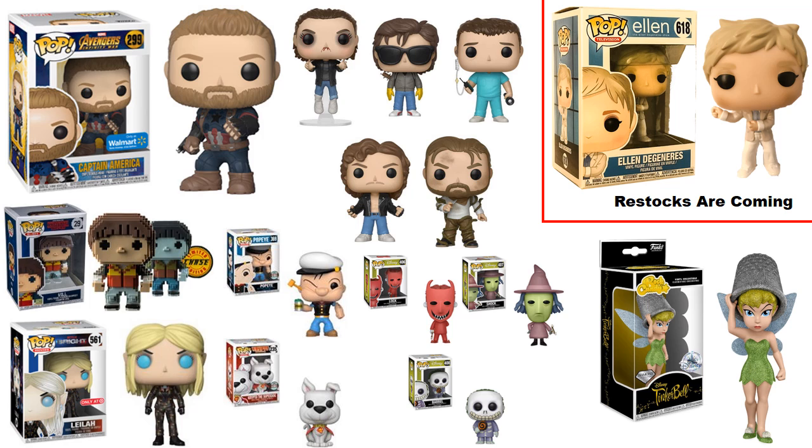Now, the Ellen figure is available on her shop. Basically, she has her own shop related to her show, but it's not available right now. It is out of stock, so restocks may be on the way for that particular figure.